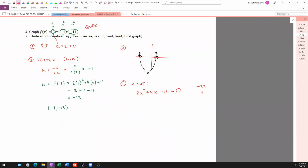My calculator is getting 2 solutions here, so I'm using the quadratic formula for this. The quadratic formula spits out -3.55, rounding to 2 decimal places, and then I have a positive answer of 1.55. I'm not showing that work, but you understand what I'm doing, right? Make sure you have the quadratic formula written on your sheet if you don't have it memorized.